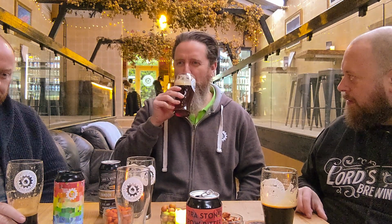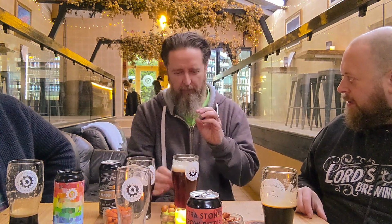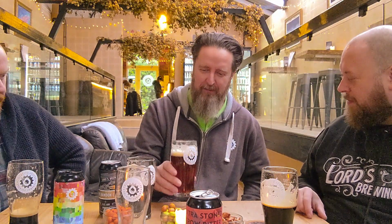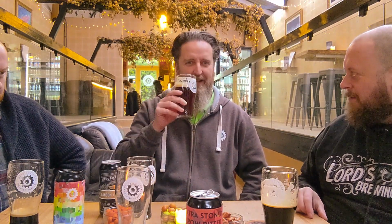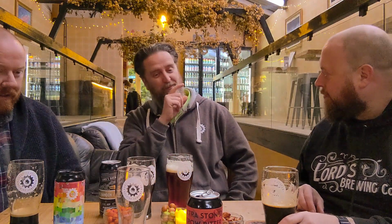It's got a nice sort of fruity floral undertone in the air. Nice and balanced as well. We were saying about having a bitter finish. You get a bit of that for sure, but it's not overpowering. It's a really nice balance. The key word again, balance. This is so beautifully balanced.